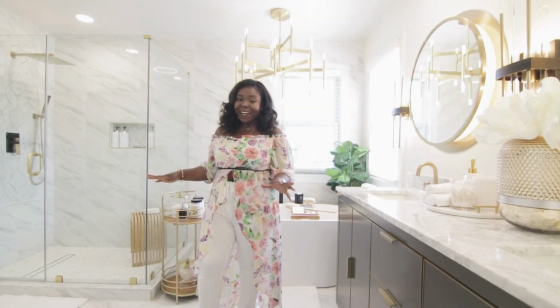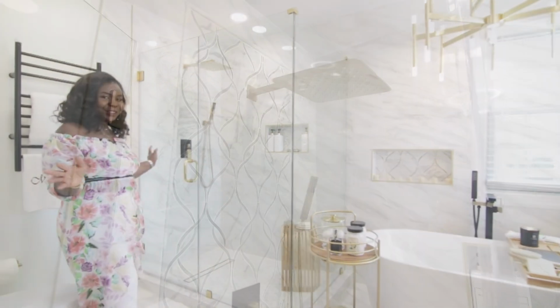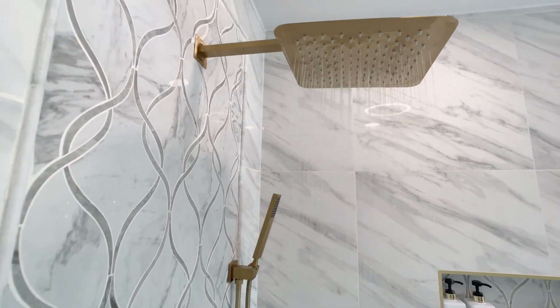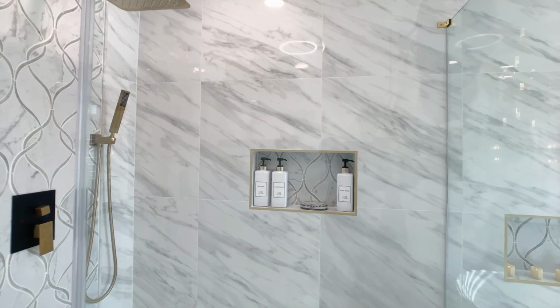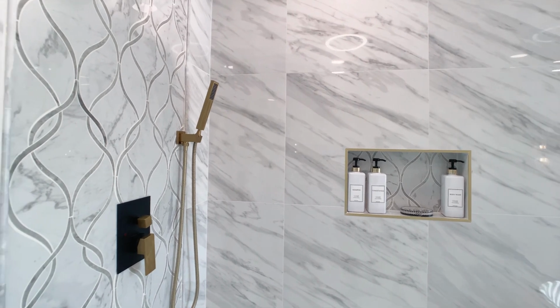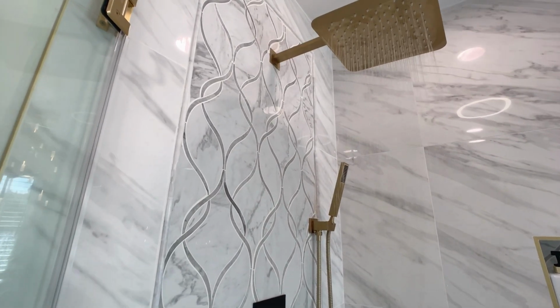Alright, so I'm going to go ahead and start by showing you guys the tiles. All the tiles came from Floor and Decor, the wall tiles, the accent tiles, and the shower floor tiles. They all came from Floor and Decor, and I am so in love with this. It shows you that you can mix 3 tiles and still have a cohesive space. I absolutely love the combination of all 3 tiles.